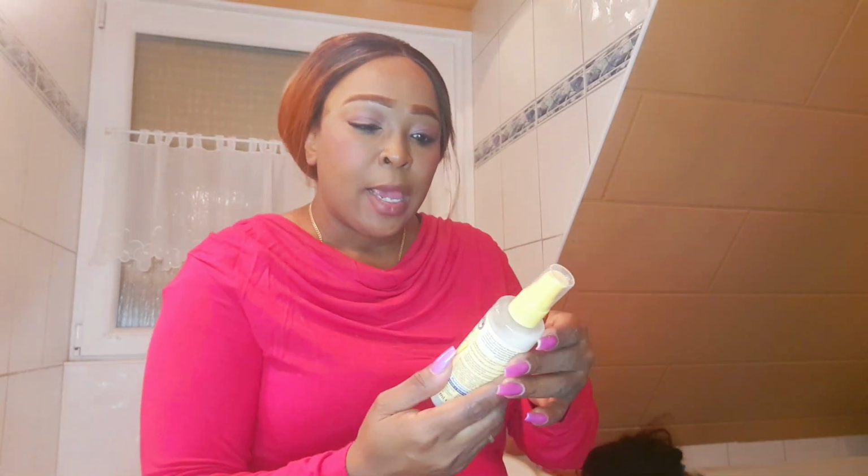So this is Belair. That is from DM. If you are in Germany, you know what DM is, and this is where I got this. This is for natural hair, and it helps the hair breathe and soften. And it's natural. It's also made of avocado oil. And yeah, I'll be using this product next week to see how it's going to be treating my hair.